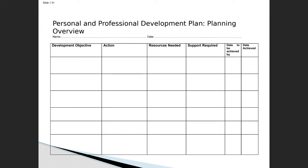So what are your dreams? Write 2 of them, please. And of course, you need to think about actions, resources, support, yeah? And put a tentative date. Leave the last column empty. Okay, so let's keep writing. Formulate your long-term goals now.